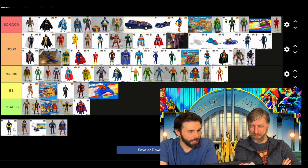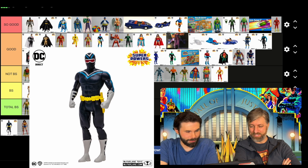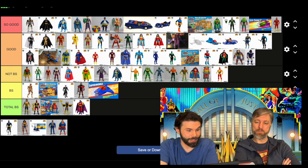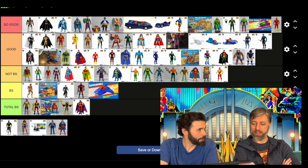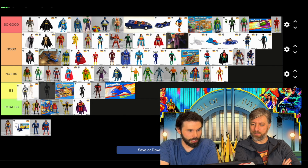I think we're good. All right, now we have Vigilante. Like this one a lot. He looks both like the comics and like the TV version. It is a Flash body that's been repurposed, but it works really well for that figure. Forgot about that. Yep, I'm in like top of good, maybe bottom of so good. I like that area for him. We're gonna go top of good.